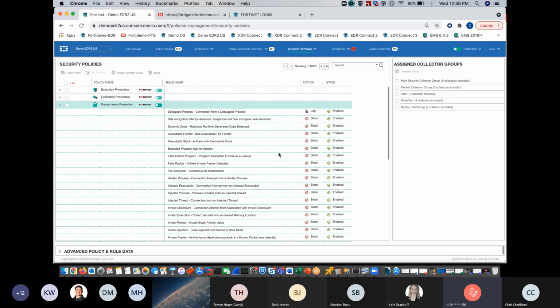The second thing that ransomware does once it has admin rights and control of your machine is it starts encrypting files, and then it's too late at that point, that machine's compromised. So if there's any process that's trying to encrypt files, EDR is going to automatically stop it. And the goal of this ransomware policy is monitoring the file system.